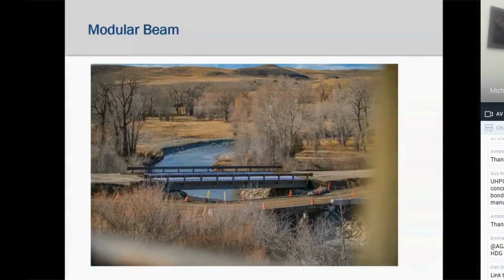So, True North's bridge package was selected based on economics and the simplicity of the prefabricated modular design that could be placed on the abutments and bolted together. With the gravel riding surface on the corrugated steel deck, the bridge was open to traffic within 1.5 days from when the first prefabricated bridge module was set.